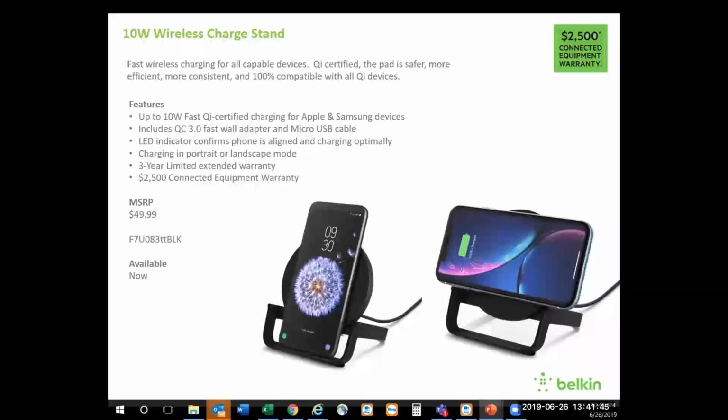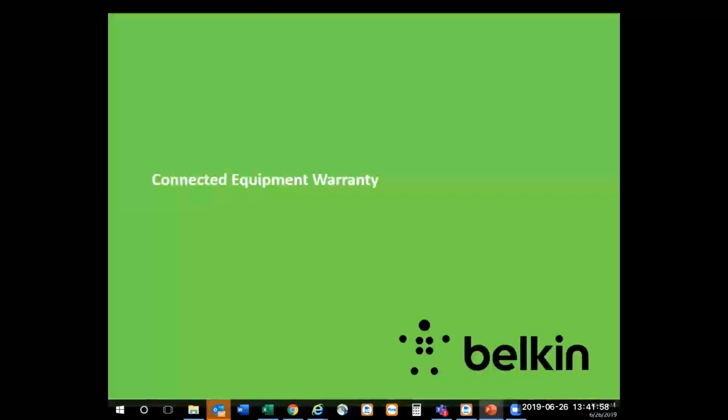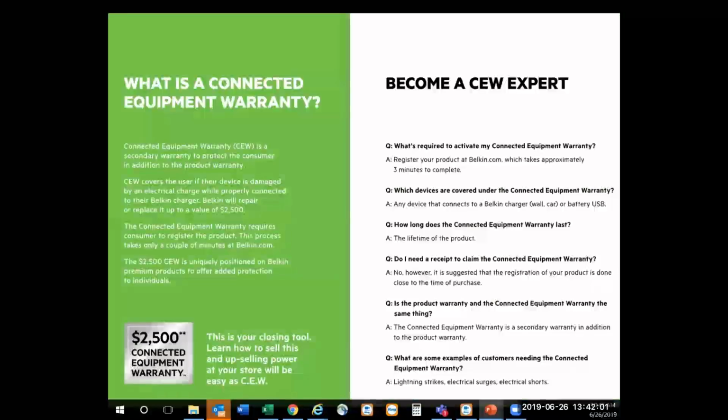And then what was the other part of the question about the connected equipment part? Does it cover surges? Yeah, so I can scroll back down to that real quick. Basically, that's typically why you would need the connected equipment warranty: if there's a surge, a short, a lightning strike, something like that, and a spike comes through the electrical outlets into our product, through the charger, through the cable, and into your device. That's when this would come into effect. Cool, thanks.